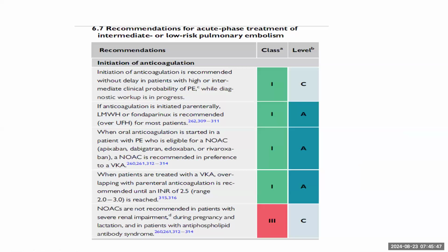So for management of this patient, I want to initiate anticoagulation. For the initiation of anticoagulation, there are several options: either a parenteral anticoagulant or an oral anticoagulant. For this patient, I want to commence a parenteral anticoagulant using low molecular weight heparin at a dose of 1 milligram per kg 12 hourly. Or I could use fondaparinux, which is given subcutaneously, weight based.